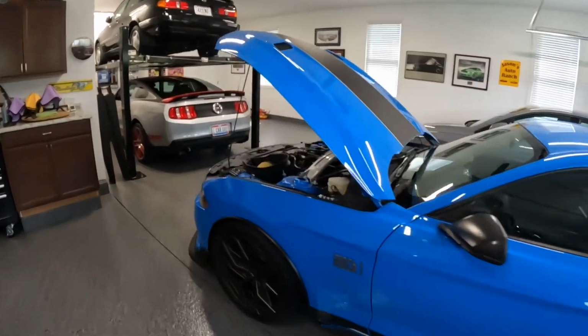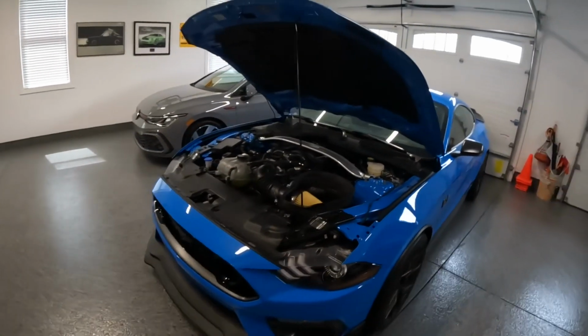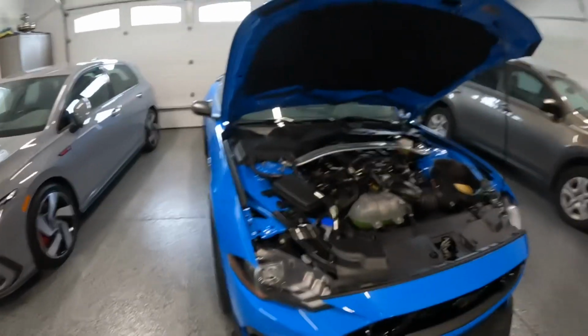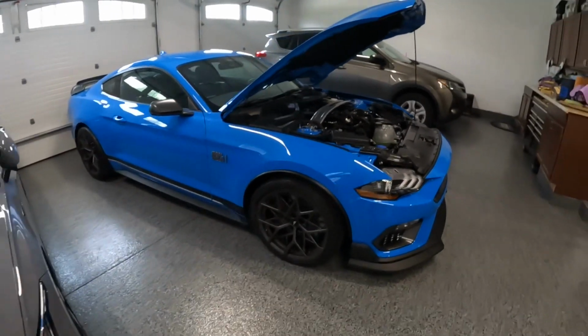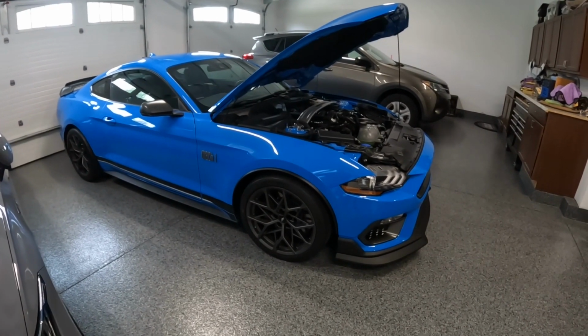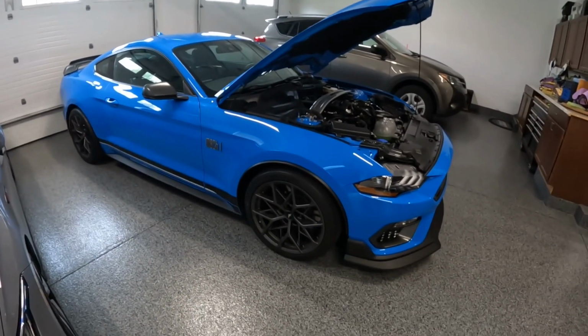So I probably won't keep it very long. I'm not going to spend $2,000 to change out tires unless it becomes a keeper. But I get why people are changing the tires out as soon as they get them on these. If you're going to use it primarily for track use, they're probably the greatest tire. But anyways, you get the wheels.